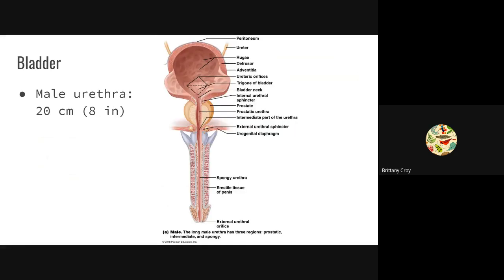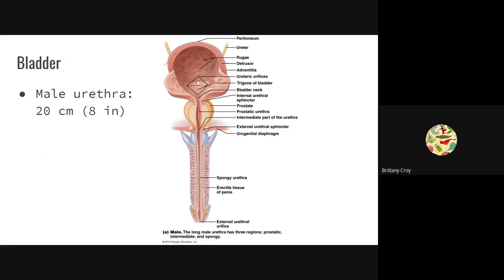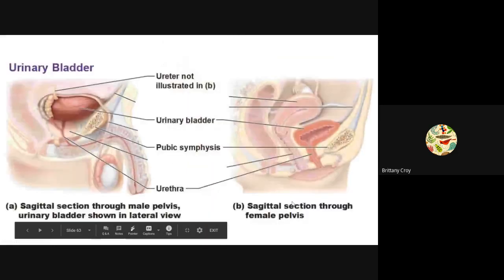Here's a male bladder. We can see it looks pretty similar, except the urethra is significantly longer, 20 centimeters. Also, urine is going to pass through the male urethra, but males also ejaculate through their urethra. That means they can release sperm and semen through their urethra. So dual function here for males in the urinary and the reproductive system.